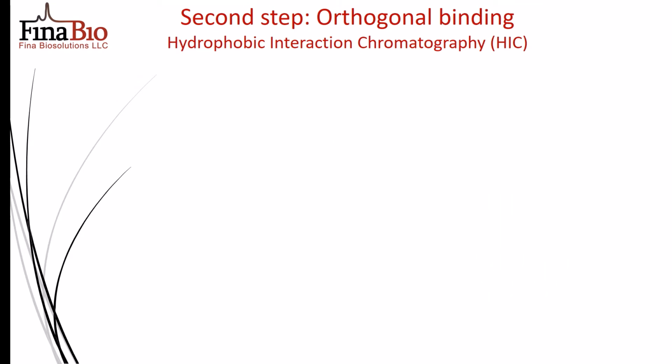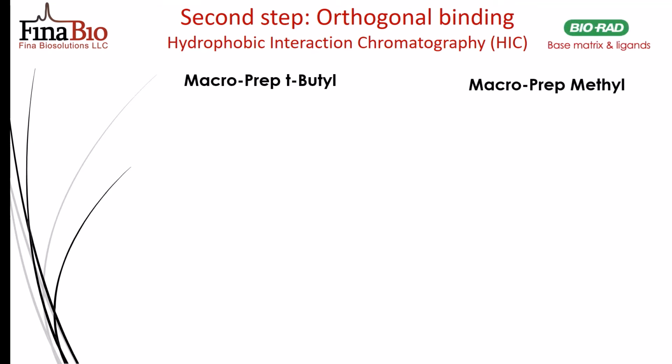We then took this eluent and moved on to an orthogonal binding step, looking at HIC binding. Bio-Rad has two resins for HIC, MacroPrep t-butyl and MacroPrep methyl. Again, these are based on their methacrylate resins. We found very low binding capacity on the butyl and good binding on the methyl.